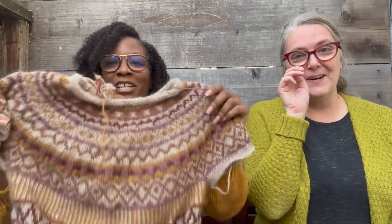All right. Should I talk about the top or the yarn, the colors? Well, both. Oh, it matches your bag too. Everything matches today. I'm in my zone. You're in your zone.